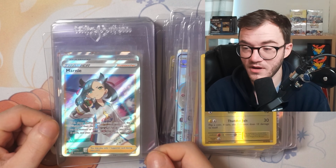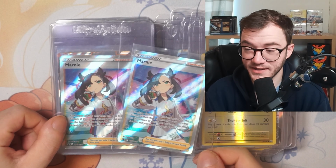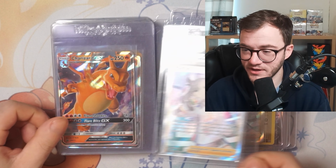Then we have the full art Marnie. Do we have another one there? Yeah, we have 2 full art Marnies from the Marnie tournament collection box, along with the Professor Juniper. Really happy to send these off. Love the look of the Marnie trainer.